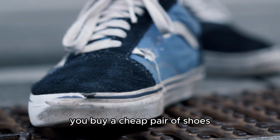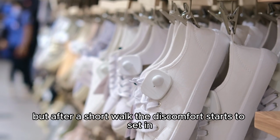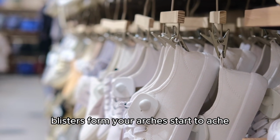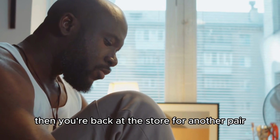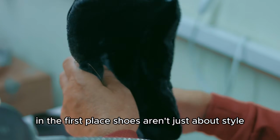You buy a cheap pair of shoes thinking that you will get good use out of them, but after a short walk, the discomfort starts to set in. Blisters form, your arches start to ache, and before you know it, you're avoiding them altogether. Then you're back at the store for another pair, having spent more than you would have on a higher quality option in the first place.